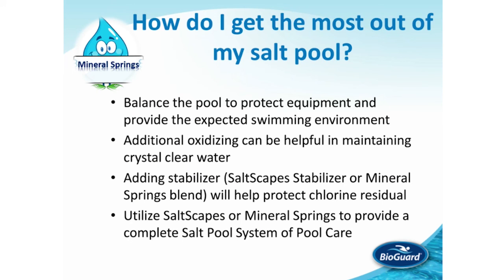Many people want to know, how do I get the most out of my salt pool? And it's really very simple. If you choose the Mineral Springs system, you're going to get the most out of your pool just by going on the system. But that's not the only way. If you choose to go maybe with the Saltscape approach to saltwater pool care, you need to do a few things to make sure that you're getting the best experience you can possibly get with your saltwater pool.